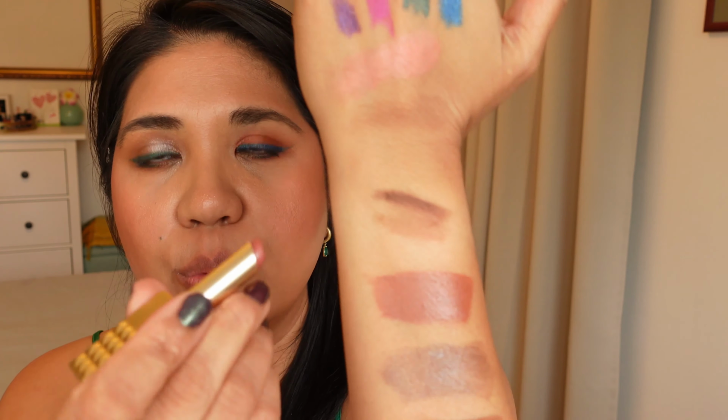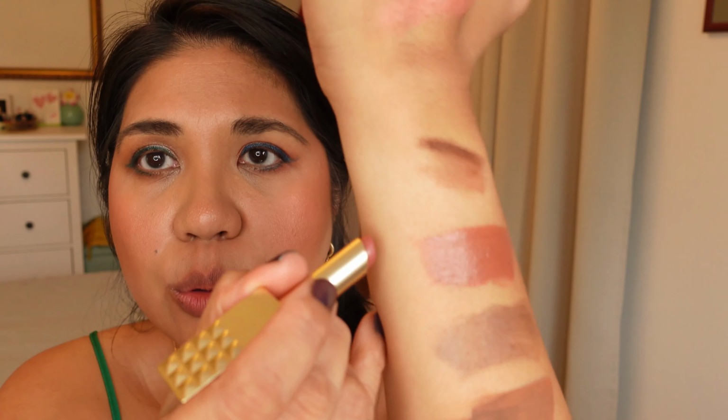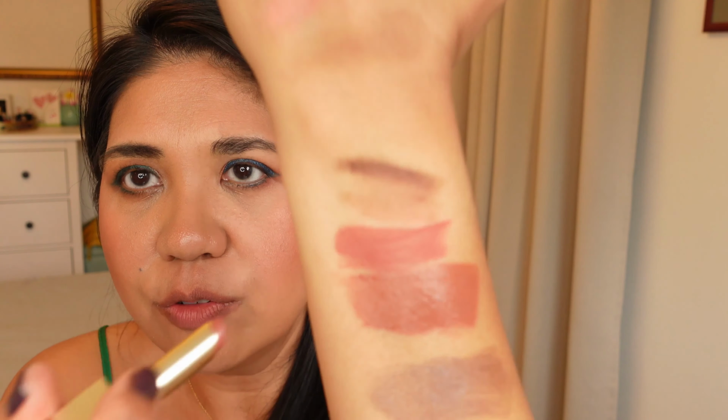This is 134R, and I'm gonna do a swatch next to the SUQQU one. I'm gonna do a swatch like right up here. Different formula, it's a matte.